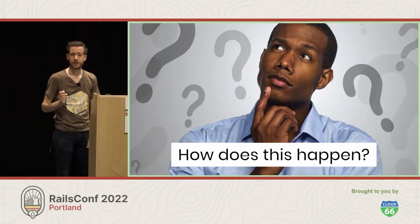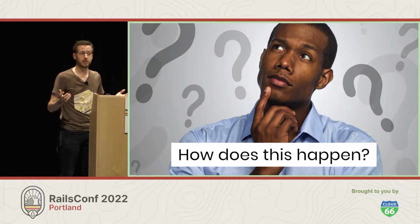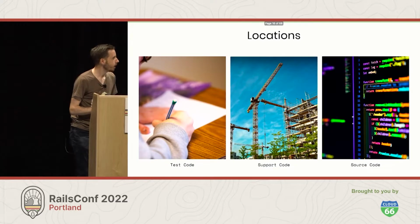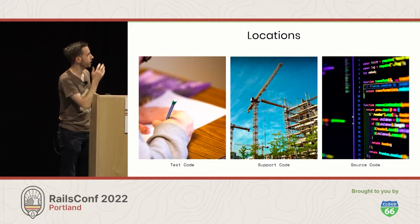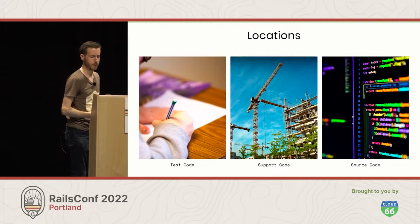So how does this happen? Nobody sets out to write busy work for their database to run at the same time as your test suite. Today we're going to dig into 3 locations in your code base where we tend to accidentally create more data than we meant to. Those are your test code, support code, and then the actual source code that is being tested.